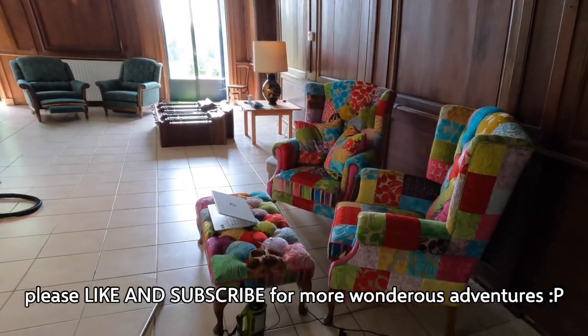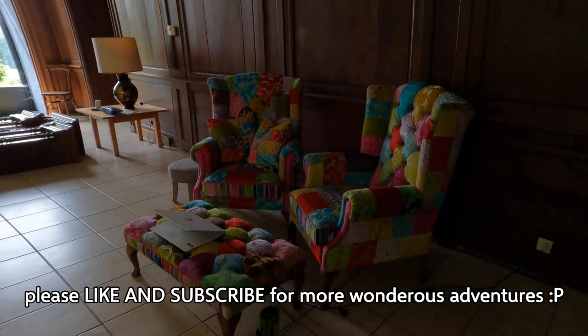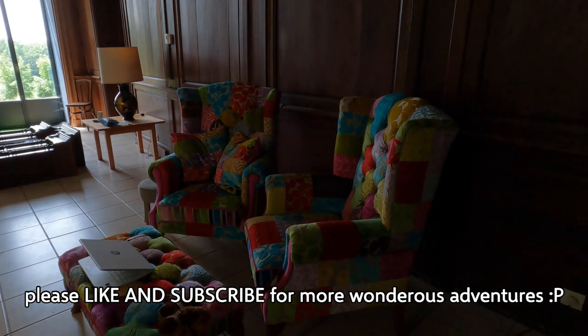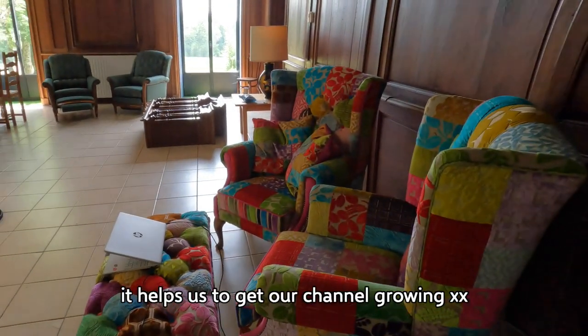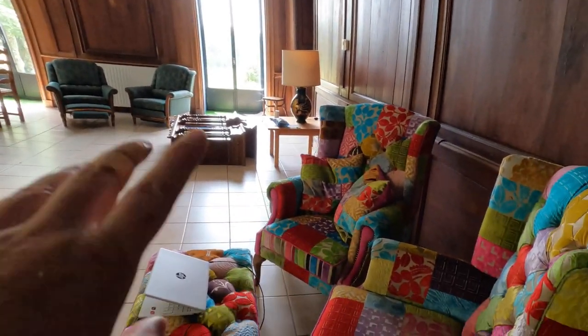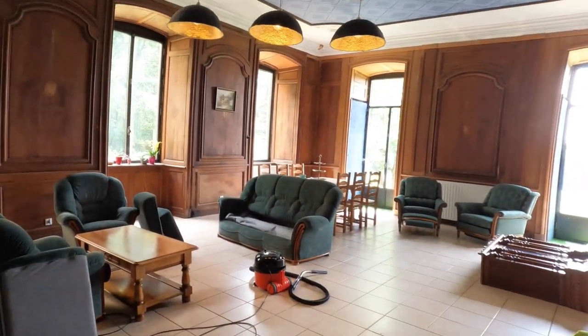Mum's favorite chairs. If you watched the other video, these will go up into her room. I bought them for her, and then probably these will go here. I don't know yet. Probably going to move stuff around.